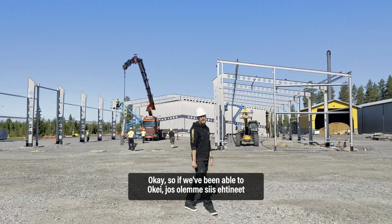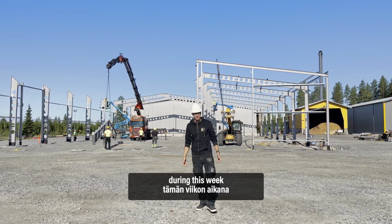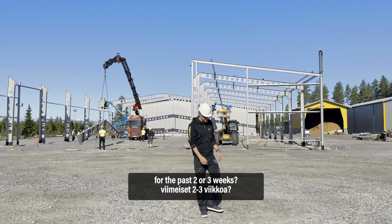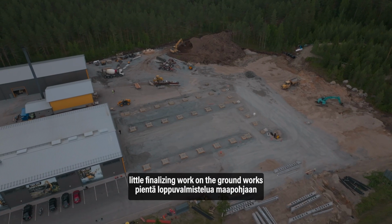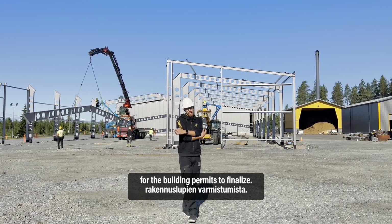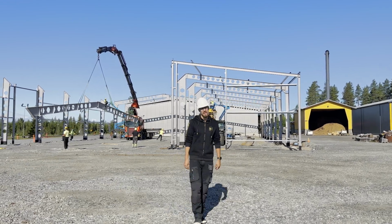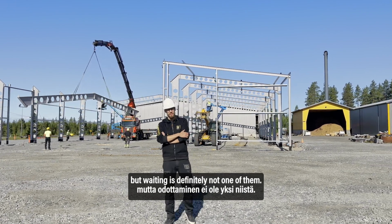Okay, so if we've been able to build up the assembly of the frame up till this point during this week, what have we done for the past 2 or 3 weeks? Well, obviously we've been doing the little finalizing work on the groundworks, but we had to wait for a little while for the building permits to finalize, and we're good in many things, but waiting is definitely not one of them.